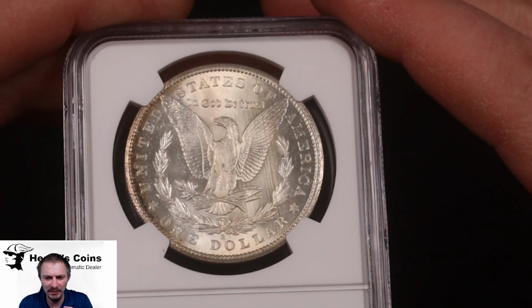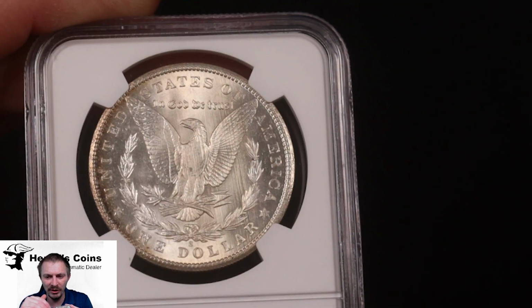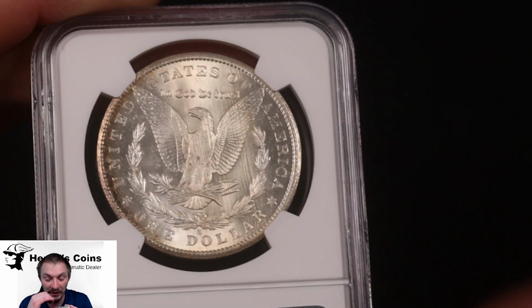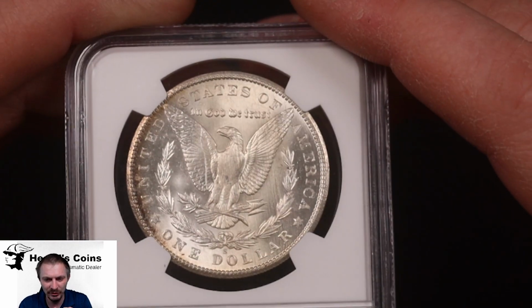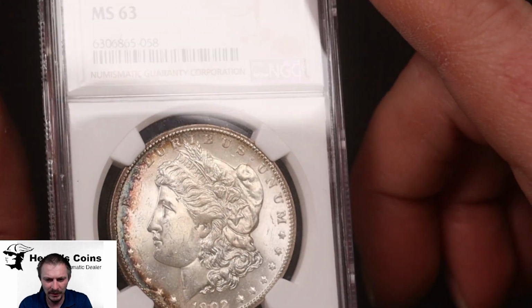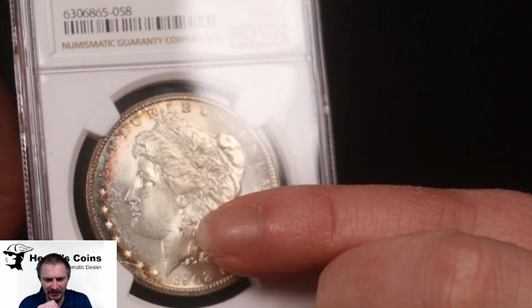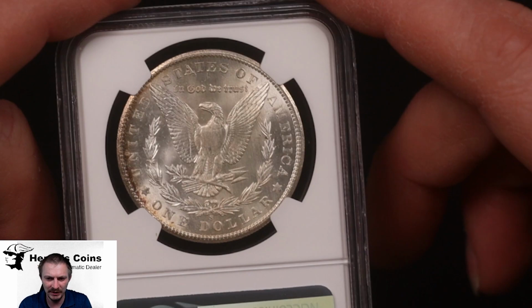So anytime you see old US coins with lines and they don't crisscross or anything, if it's straight parallel lines on it, usually it's done when they made it. So it's not damage, it's just the way that it was minted. Again, here you can see a little bit of the faint parallel lines. So yeah, it's not been cleaned, it's not been scratched, it's just the die finish on the coin.